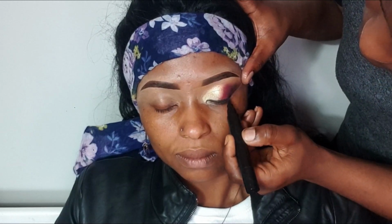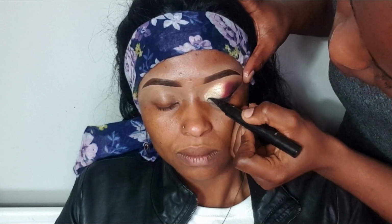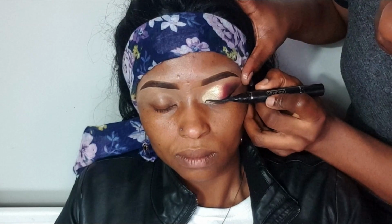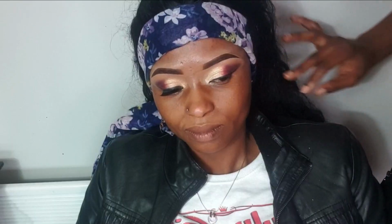And I'm really trying to get very precise with this because she wanted her makeup somewhat cool, but still very popping. That's what I'm trying to do.